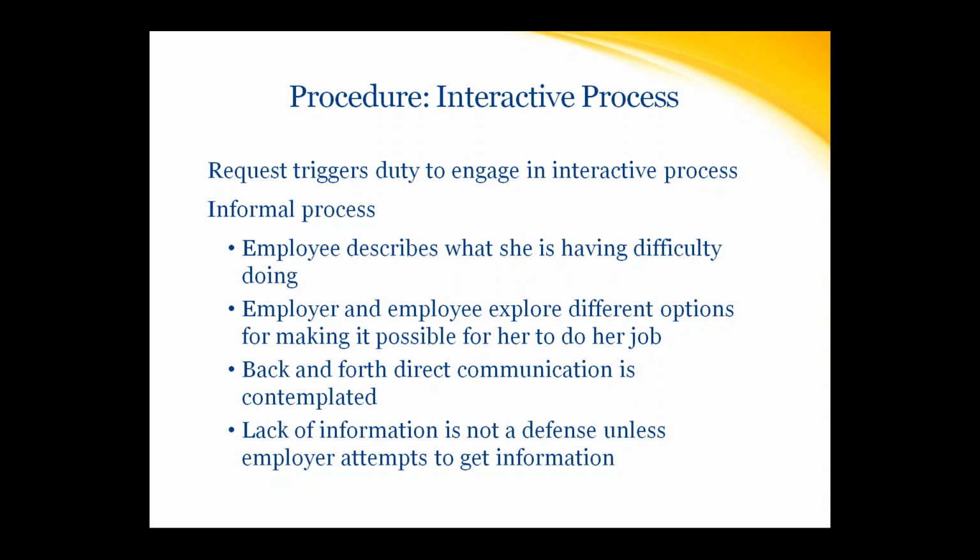Also, an employer can't fire an employee or put her on medical leave to avoid the obligation to engage in the interactive process, and that probably sounds very obvious to all of you on the phone, but there are some cases and some situations that are about to become cases in which employees are claiming that they went to their employer and said, I have this condition and I need some help at work, and the employer just fired them.